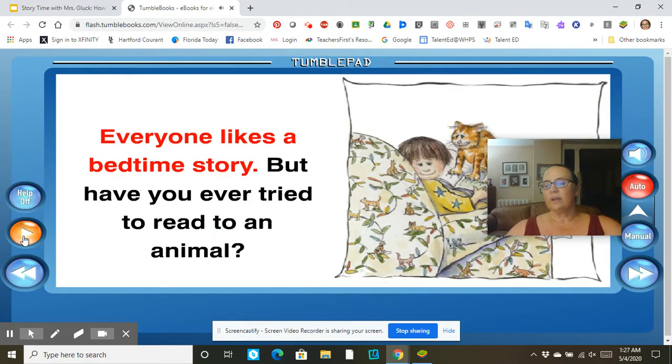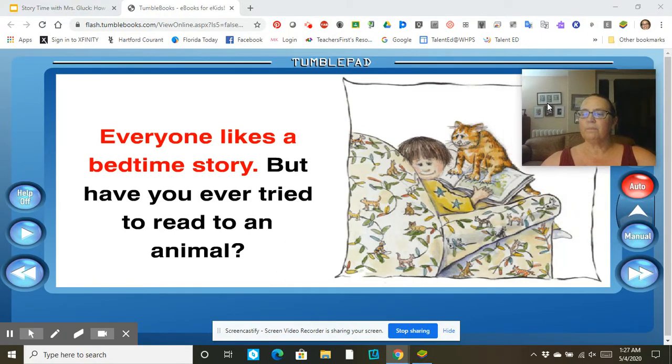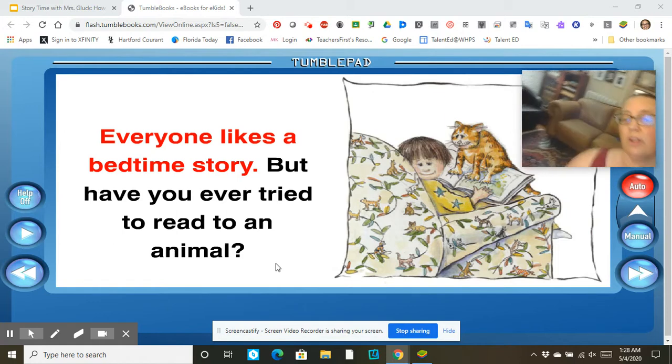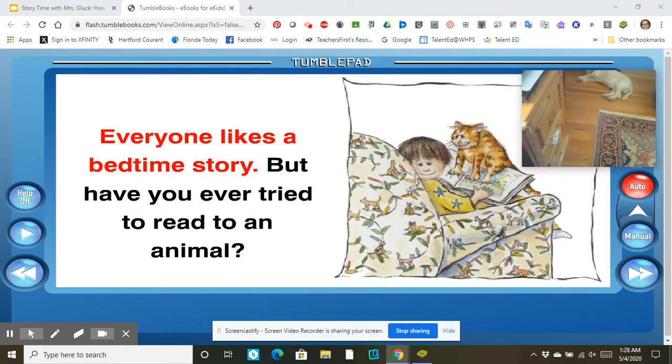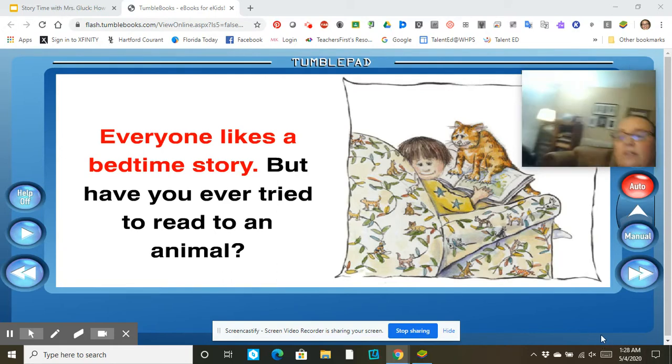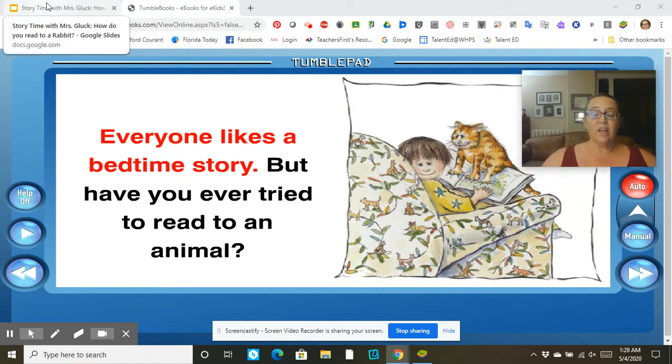Everyone likes a bedtime story. Let me move over here a little bit more so I'm not in the way. But have you ever tried to read to an animal? Right now, my Marvel's sitting over here. I don't think he's very much into a story. Hey, Marvel. Marvel. Nope, he's out cold. So anyways, let's read this story and find out how it is to read to a rabbit.